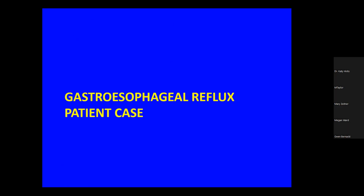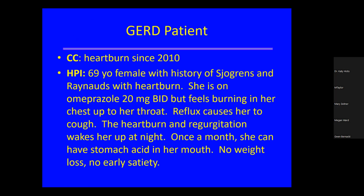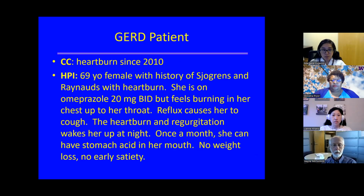So this is one of my gastroesophageal reflux patients. She has had heartburn since 2010. She's 69. She has a history of Sjogren's and Raynaud's. So here in my head, I'm thinking, okay, she has some kind of mixed connective tissue type disorder. She has these symptoms of heartburn, and despite being on a high dose of omeprazole, 20 milligrams twice a day, she feels that there's still burning going up in her throat. It causes her to cough. She has regurgitation and the heartburn that can wake her up at night.